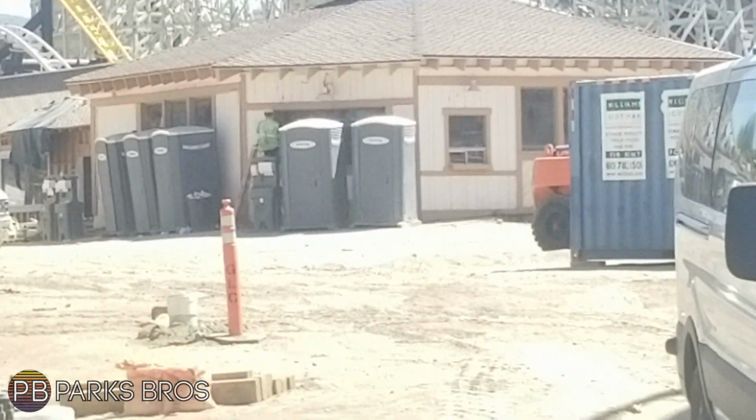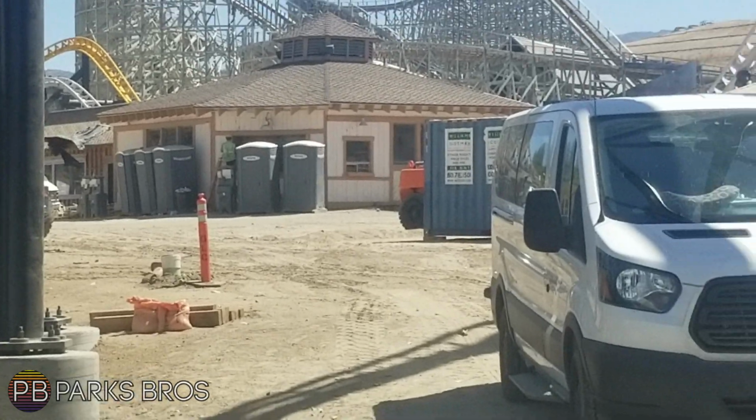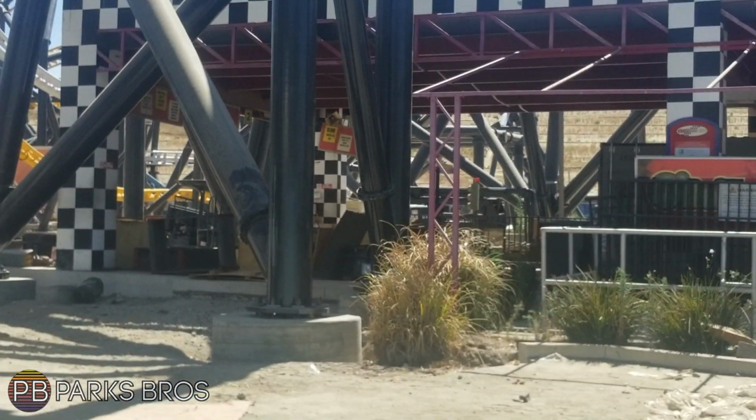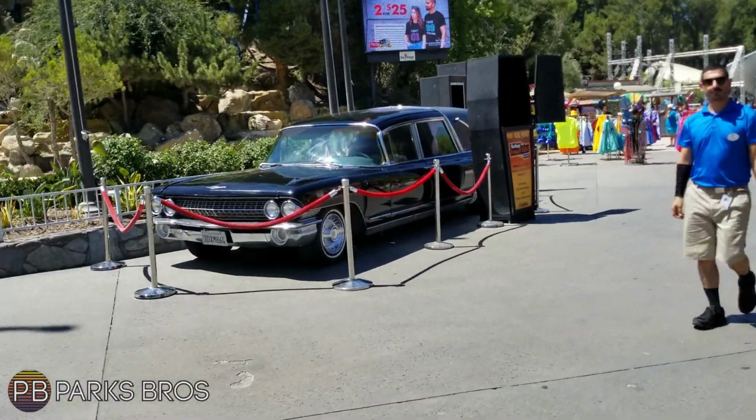But that will actually do it for everything West Coast Racers as of right now, because now we're going to move on to just the park itself, which is something I don't normally do, but there's a lot going on at the park right now.